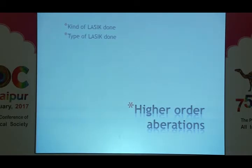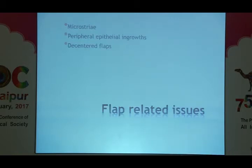We all know that after LASIK, we might induce some higher order aberrations, or there are certain higher order aberrations which are present and we have not taken care of. So it's very, very important that for whichever patient we are dealing with, we do proper investigations and then guide the patient on the right choice for them. There could be some flap related issues like microstriae. The patient might be reading 6/6, but still there would be some striae which might be bothering him. There could be some peripheral epithelial ingrowth, and with decentered flaps patients are not very happy.